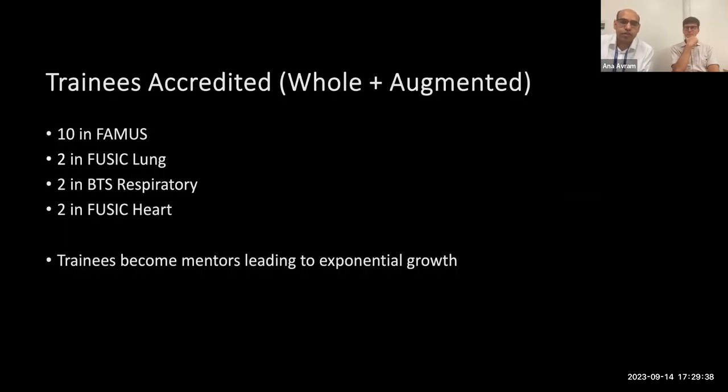In terms of what we've achieved so far, we've got 10 people through their FAMUS training. We've got 2 people through their FUSIC lung and 2 through the British Thoracic Society Respiratory training modules as well as 2 on FUSIC heart. As we've seen, we've got Fintan and Ben here who've gone through that first wave of becoming accredited and are now actively mentoring people in their trusts. And after they go on to teach on the FAMUS accredited course coming up, they will be supported to become supervisors if they wish to.